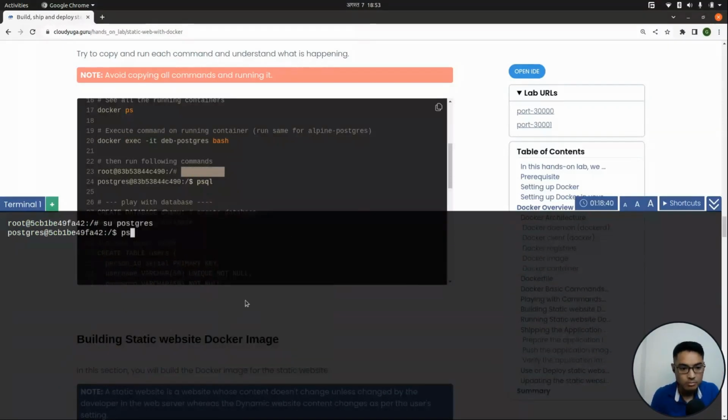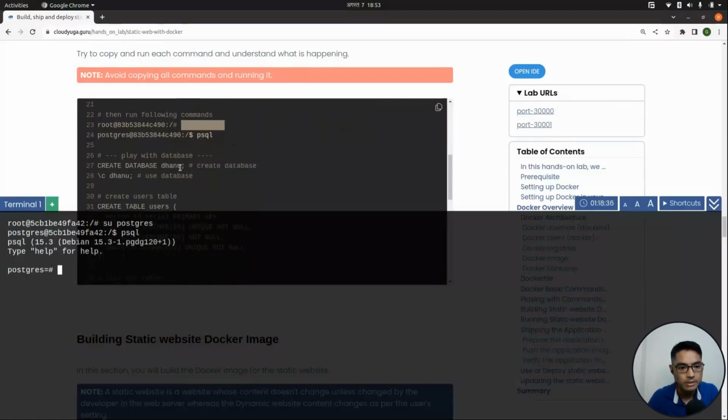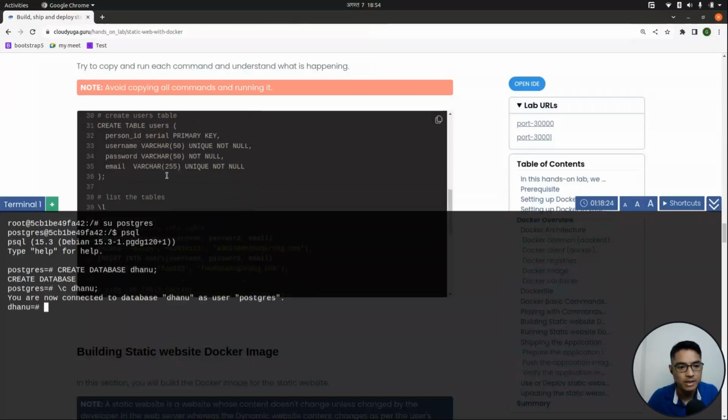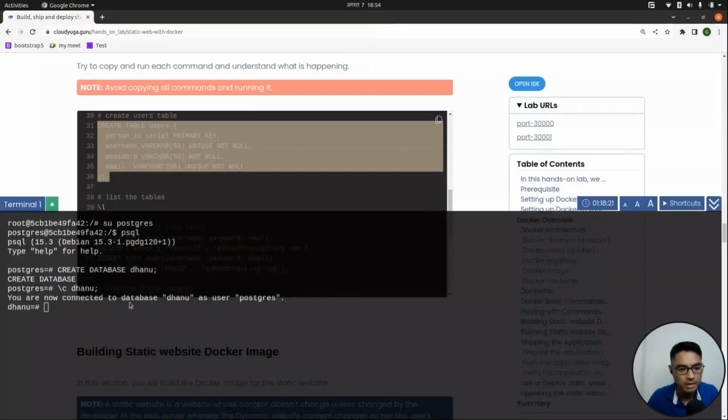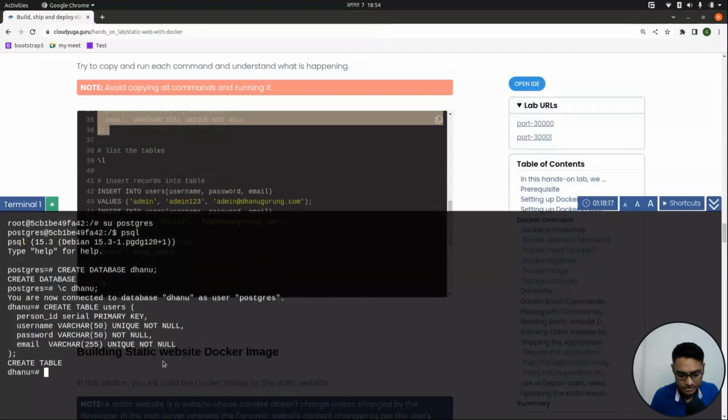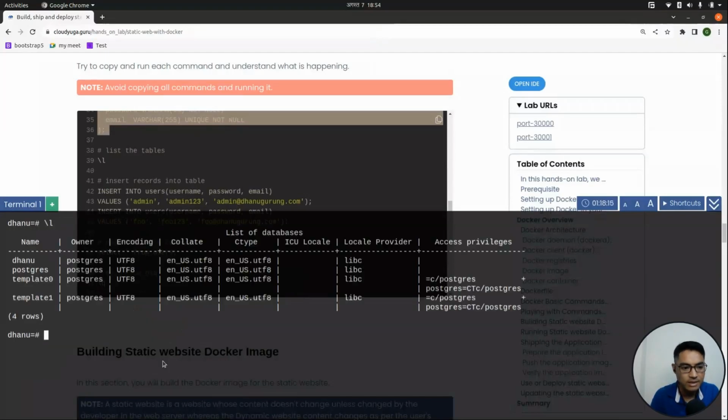Okay, run psql here, and let me create some database quickly. Okay, database created, and you are now using database Dhanu. Now create some table. I'm creating the table now. Okay, table created. \l to list the tables.